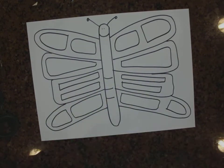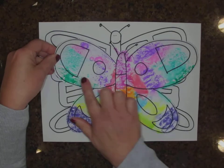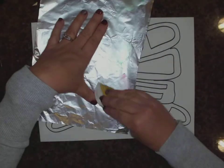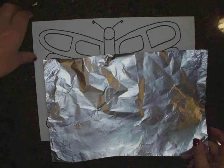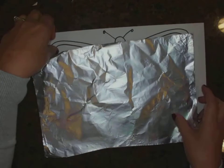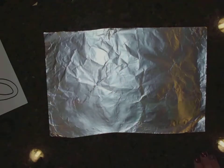So here's what I'm gonna do for this guy. To make him like this butterfly is, I'm gonna need a piece of tin foil. And remember, we already used that tin foil when we were making our caterpillar? Forgot there for a second. So I wanna make sure my tin foil is as big as my butterfly, and he's pretty much the same size. So what I'm gonna do on my tin foil is I'm going to color it.